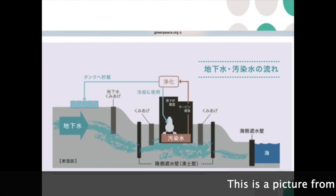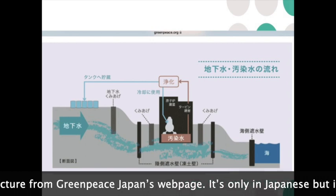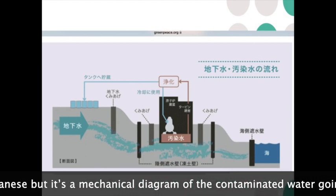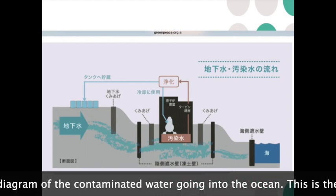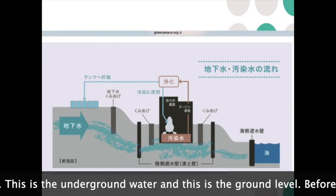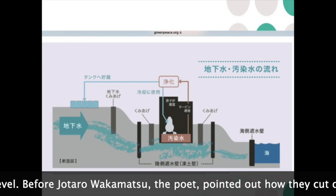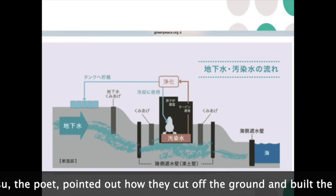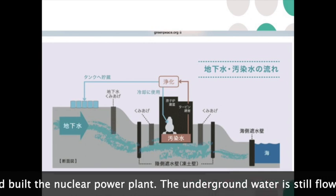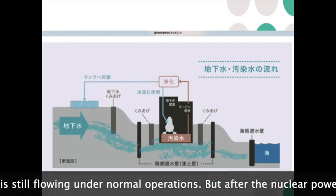This is a picture from the Greenpeace Japan web page. It is only in Japanese, but it shows the mechanism of how the contaminated water reaches the ocean. This is underground water, and this is the ground level. As the poet Jotaro Wakamatsu pointed out, the ground was cut off to build the nuclear power plant. Under normal operation, the underground water keeps flowing normally. But the nuclear power plant facility exploded, and this underground water is flowing into the building.